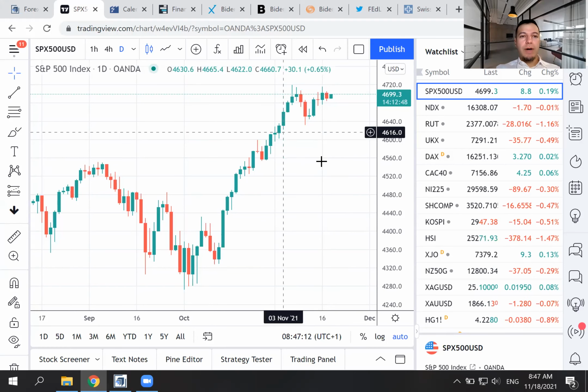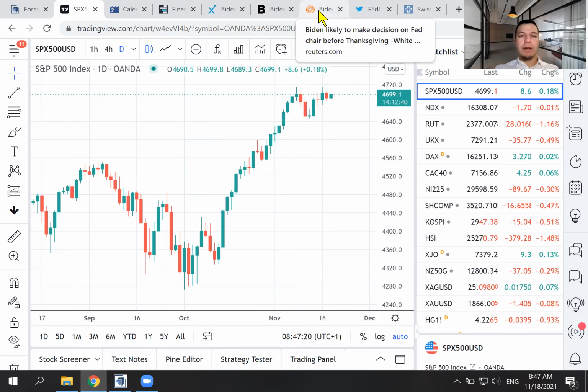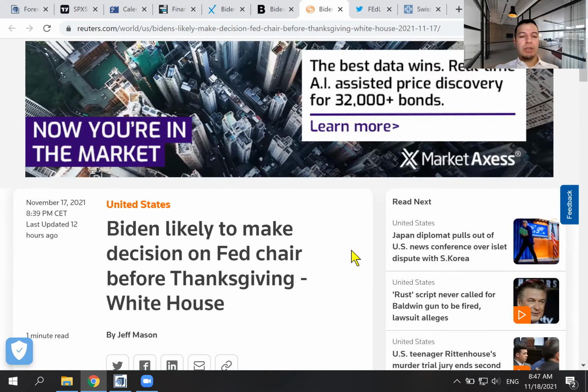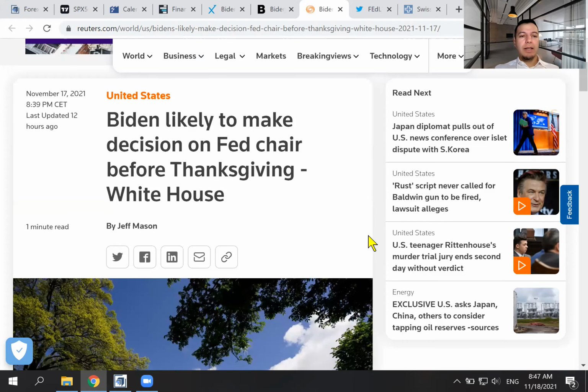So finally, let's also discuss, probably the most important topic in the current environment. It's the nomination of the Fed's chair. There was information yesterday, I think approximately 11. Biden initially said that he's going to make his decision Friday or during the weekend. But there was a new statement from the White House spokesman, and he said the decision is moved to before Thanksgiving. Thanksgiving is next Thursday.